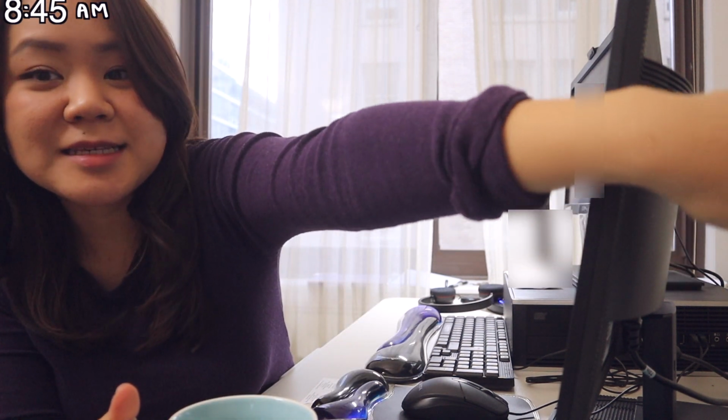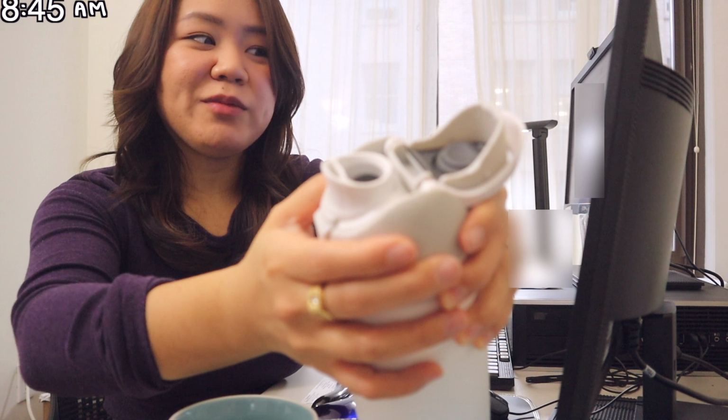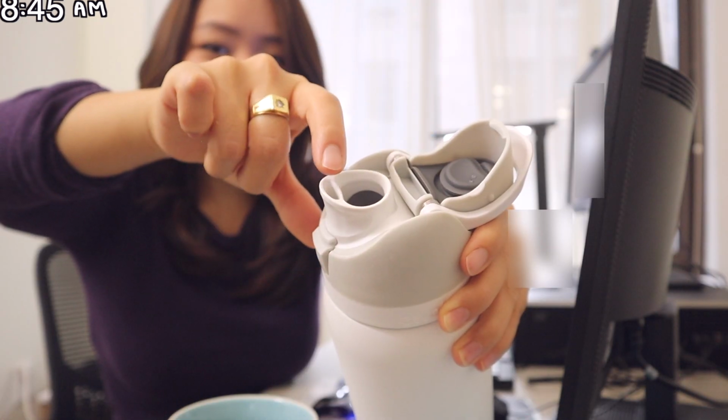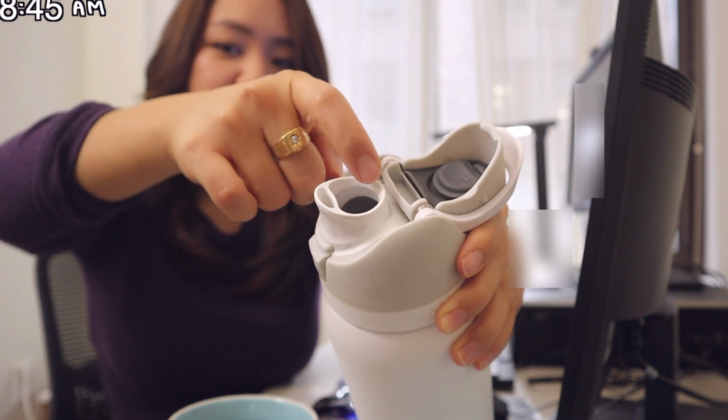And then lastly is my gigantic water bottle. It's an Owala, it's a white color, so very nice. This is actually like one of my favorite water bottles. You basically have a straw portion that you can suck the water up, but you can also pour out the water from this top. So you have 2 options of drinking your water with this water bottle, and I think it's very convenient.